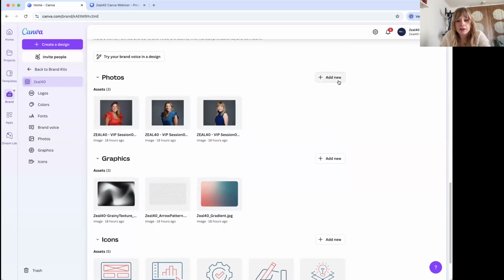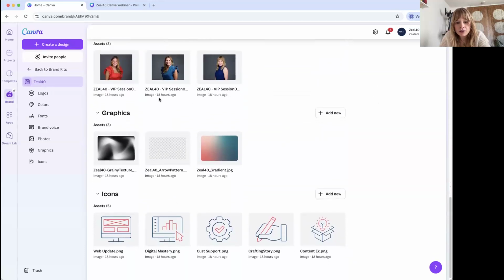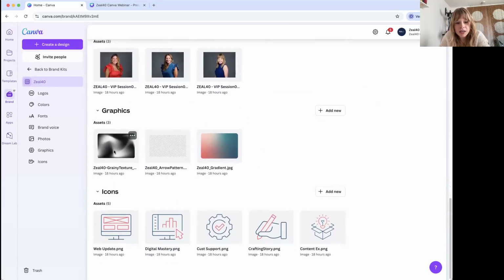You can also add in your photos. So we just have some of our team headshots here. You can add in your graphics. So we have some textures, a pattern, and a gradient. And these are things that we commonly utilize within our Zeal 40 designs. And you can also add icons at the bottom here.